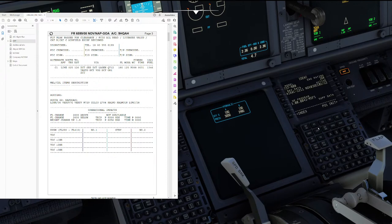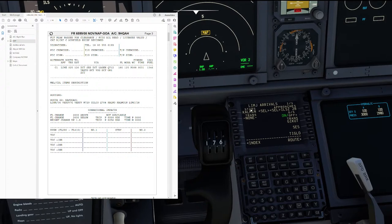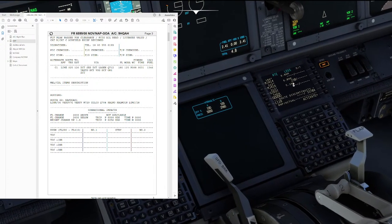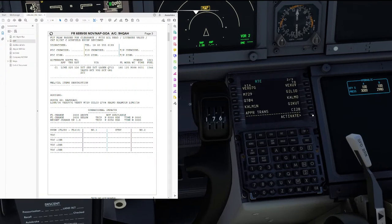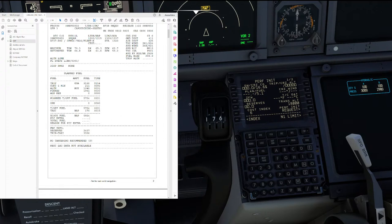A little trick that I'm always using here is when I don't know where the STAR ends, I'm just going to the right-hand FMC, and here we have it ending at G-code, so we're going to take G-code as a transition for arrival. Activate, but don't execute it, because we're going to do that later in the briefing. Cosinex 6, you always have that one in Ryanair.